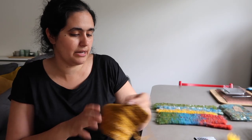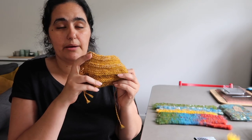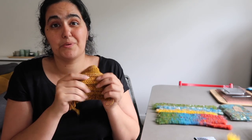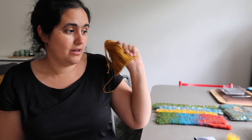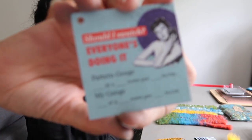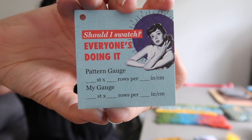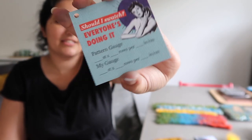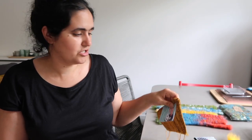The other thing that I did yesterday was knit up another swatch for an upcoming design idea that I have. I talked a bit about this yesterday, but the swatch is now dry, so I just have to measure it and take notes on the measurements. I have one of these swatch cards from Bad Betty Knits. She sent me a variety pack a while ago that I reviewed on the podcast, and now I finally get to use one. So I'll be attaching that to my swatch and taking notes on it.